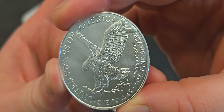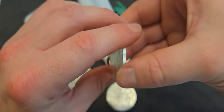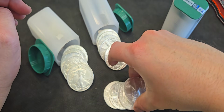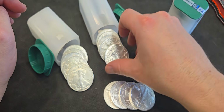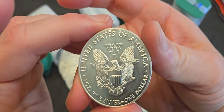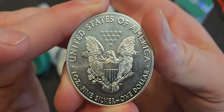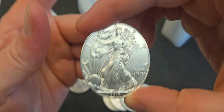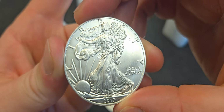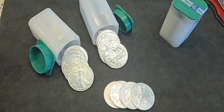The trade-off for this, which is actually point number three, is the premiums that are associated with it. Because of the status it holds, you will end up paying some sort of a premium above spot price for these. For example, today I bought these for $6 over spot, which I believe turned into around an 18% premium, which isn't that bad considering how much worse it used to be. However, the value that you get is well worth the premium that you pay, assuming it's not something crazy like double the spot price.